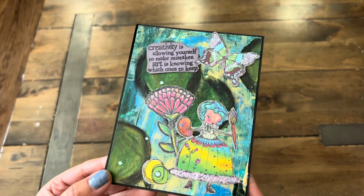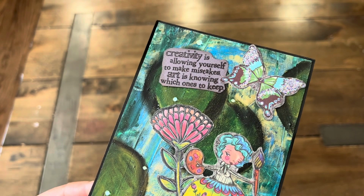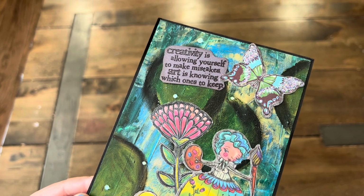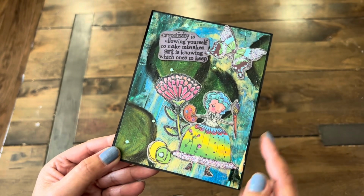So here is the gorgeous card that she made. Look at that beautiful sentiment. It says, creativity is allowing yourself to make mistakes. Art is knowing which ones to keep. That is amazing. I love it. Layers and layers here. This is just beautiful.